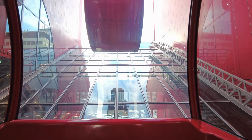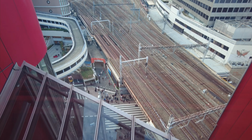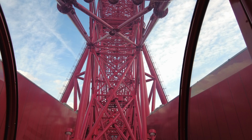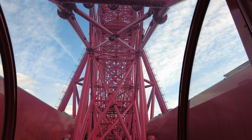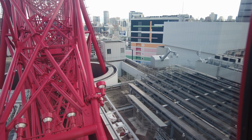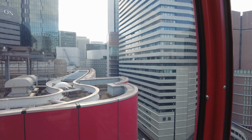Nice little round pod I'm in. You got the plastic seats, nice clear windows to see. All the windows seem pretty clean. Here we go. Okay, I think my pod is at the point of being furthest out, so I'm just suspended over the tracks now. Now is not the time to start thinking about, what if the big earthquake hits right now?